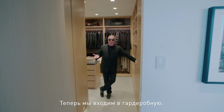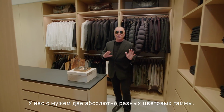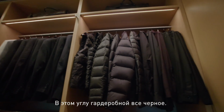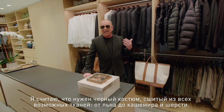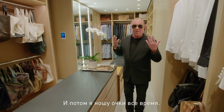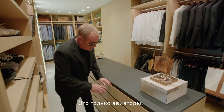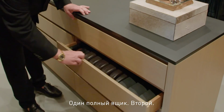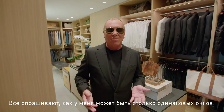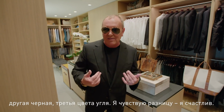All right, well, now we're going to enter the closet. And I always think people want to see, what does a fashion designer's closet look like? And my husband and I have two very different color palettes. So you hit this end of the closet, and boy, it is about the stack of black. I think you need a black tailored jacket in every fabric, from linen to cashmere to wool. And then I wear my sunglasses all the time. Everyone's like, how many pairs of sunglasses do you own? This is only aviator sunglasses. That's one drawer full, second drawer full. Everyone always says to me, how could you have so many of the same glasses? Well, there's a slight difference in all of them. One's slightly dark green, one's black, one's charcoal. I know the difference, makes me happy.